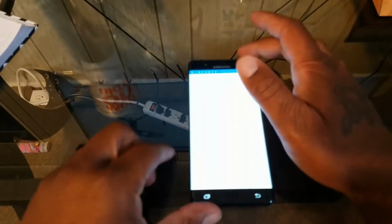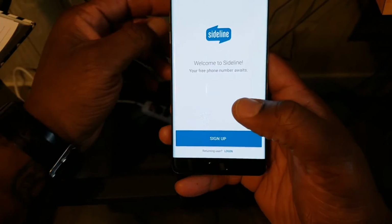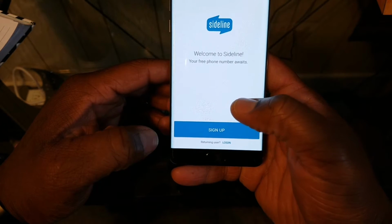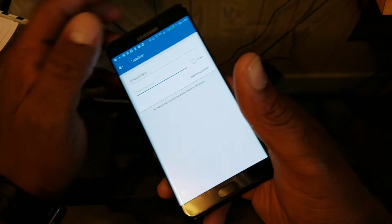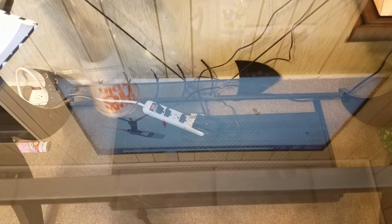So let's open it up real quick. Now there's a free version and the paid version. Same app. I think I already had one, but I had one for my S7 Edge. I don't have one for my Note 7, so let me put my info in real quick. Okay, and you have to verify. It's going to send you a text message. You verify it, and then you can pick your own number.